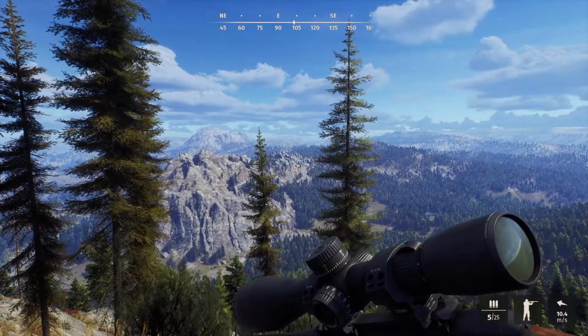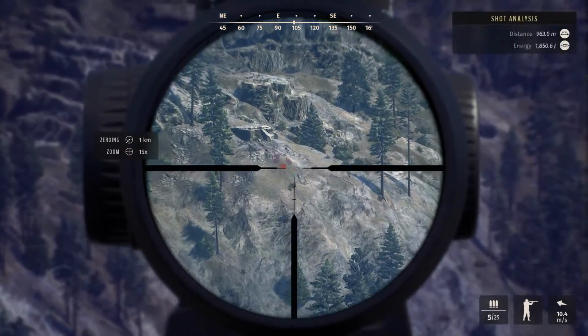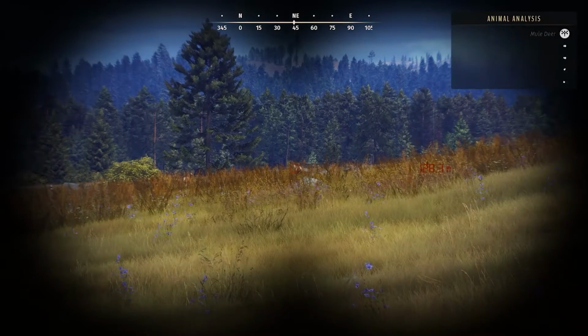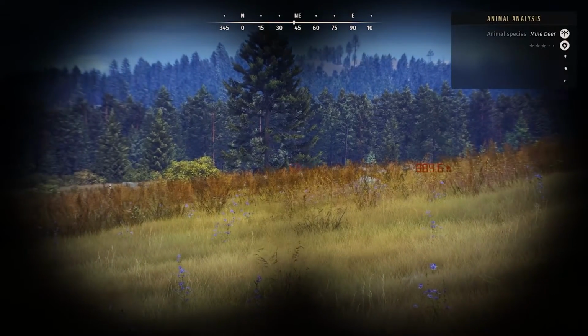Bushes, branches and trees shake and bend based on the wind intensity. But more importantly, the wind intensity also impacts the gameplay. When the wind is strong and you stay downwind, animals will detect your smell. Make sure you approach the animal from the right direction.